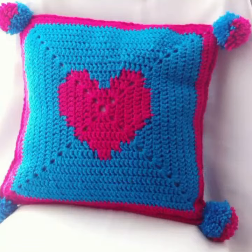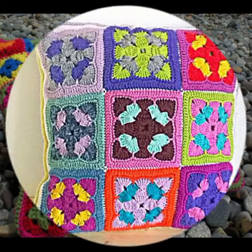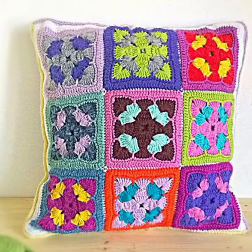Today I will talk about more stylish, beautiful and trendy crochet cushion cover designs, new ideas, new color combination contrasts, beautiful flower patterns you can see also.